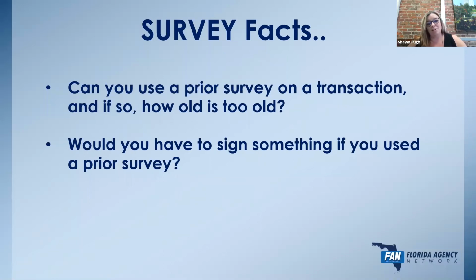How old is too old is a little more challenging of a question to answer. I've used surveys as old as 20 years old, and some that have been even older, depending on the survey and depending on the transaction. And then I've had some where I've had to turn them down. The reason I've had to turn them down is because they don't have certifications on them. They don't have a legal description on them. They don't have the name of the surveyor who prepared the survey. Like, there's a lot of missing information on this prior survey.